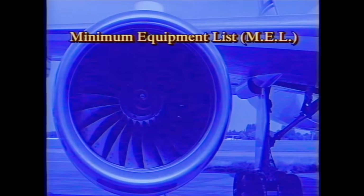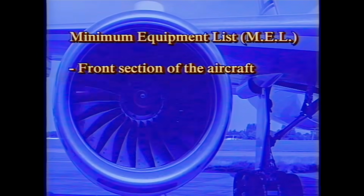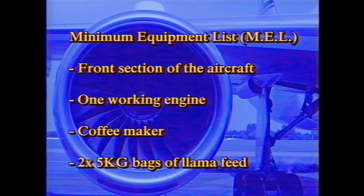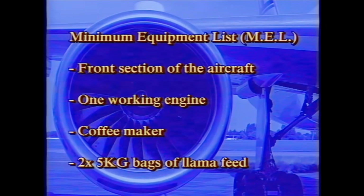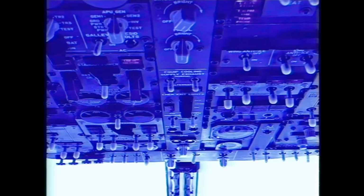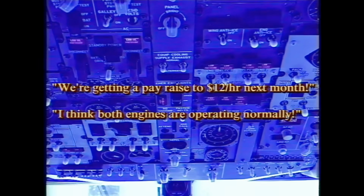The minimum equipment list on any Llama International Airlines flight is as follows. The front section of the aircraft. At least one working engine. Coffee maker. 2 times 5 kilogram bags of llama feed. If one of these MEL items are unserviceable, do your best not to bring attention to the issue, and instead attempt to distract your colleagues with alarming phrases, such as, "We're getting a pay raise to $12 an hour next month," and "I think both engines are operating normally."